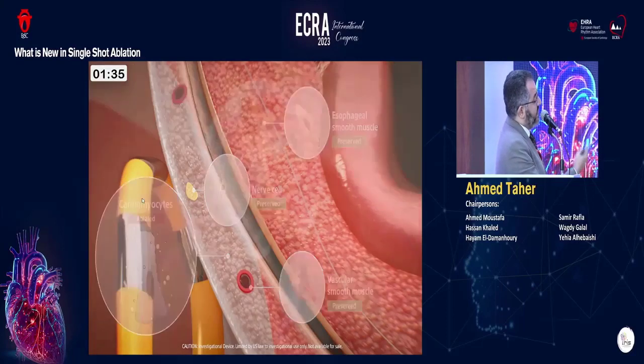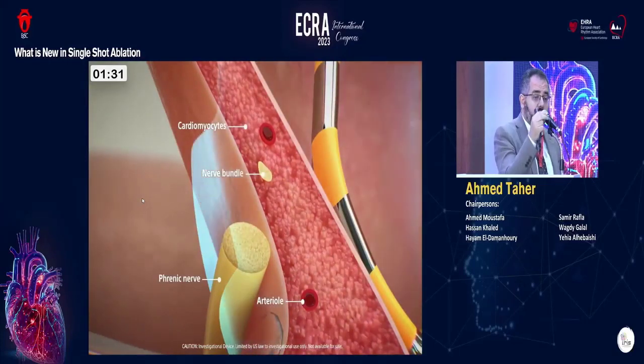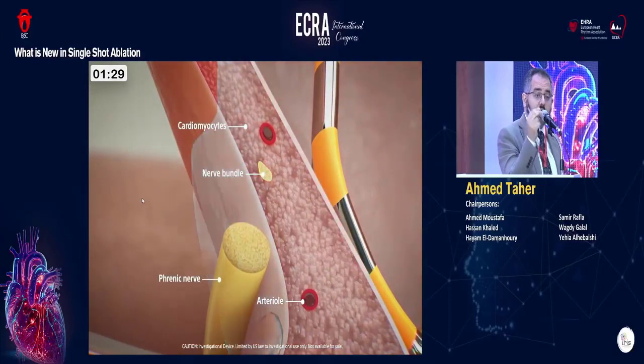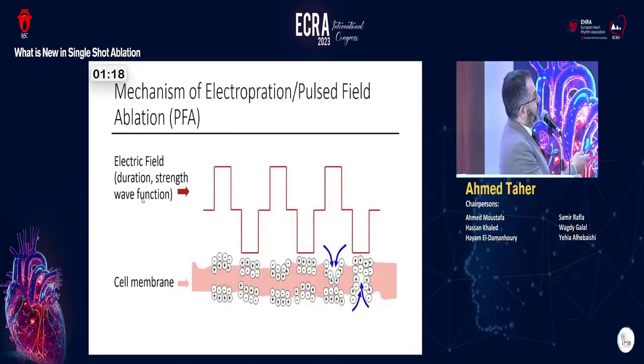When you study it, it's very selective for cardiac myocytes, to the extent that the blood vessels and nerves inside the wall of the left atrium are intact, or at least this is what we know so far about it. And consequently, extracardiac tissues like the phrenic nerve and the esophagus are again spared. So this is what I want to talk about, pulsed field ablation. It's a very different form of energy.